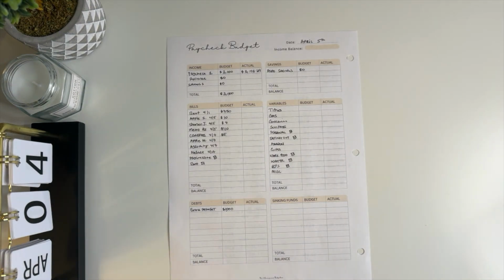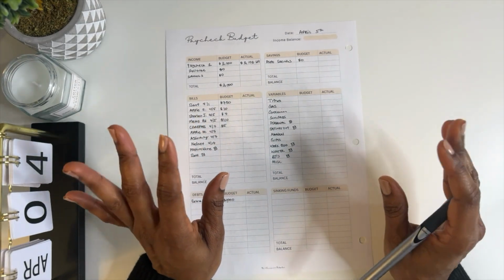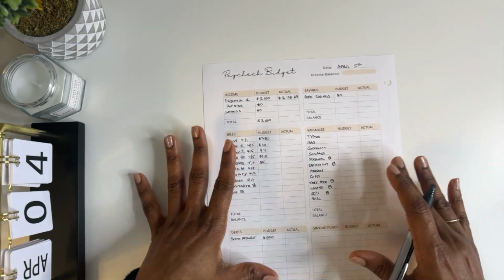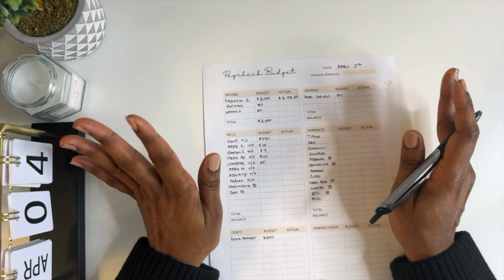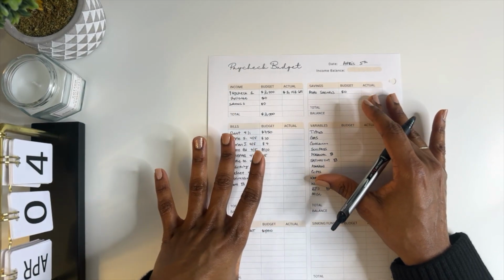How is everyone doing? Hope you guys are doing great. Hope you guys are having a wonderful start to the new month. April is looking a little spendy for me. I definitely had a couple of unbudgeted amounts, but you know, we're just gonna roll with the punches when it comes to the budget, and so hopefully everything will work out. Thank God for savings and cash envelopes is all I'm gonna say.